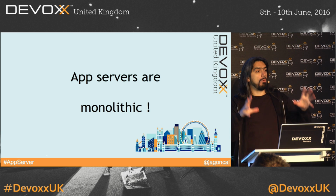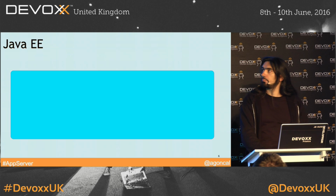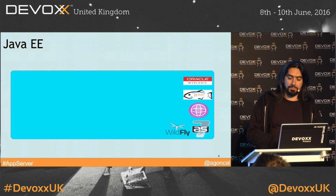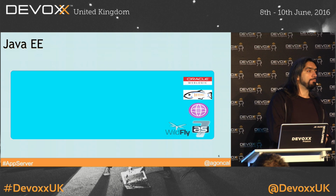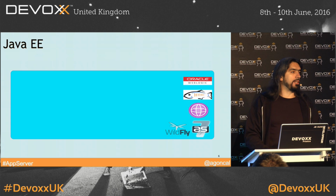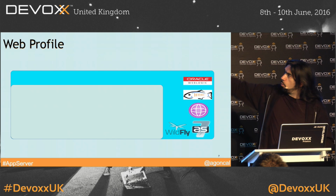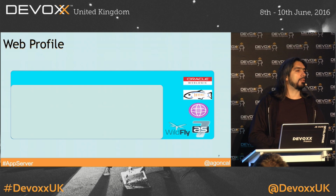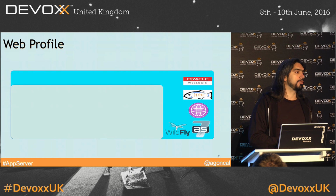App servers are monolithic. In the app server space of the full stack Java EE, we can find Weblogic, GlassFish, Websphere, JBoss, WildFly. But you might have followed the Java EE news, and since 2009, there's something called a web profile. So it's smaller. All these guys, Weblogic, GlassFish, Websphere, WildFly, JBoss, also implement the web profile. When you do the big blue box, you must also implement the smaller one.